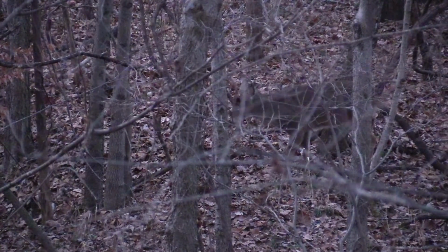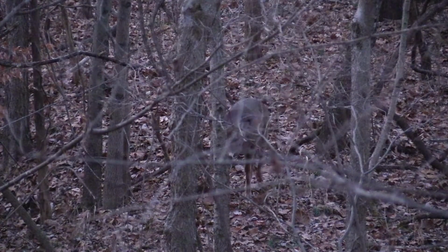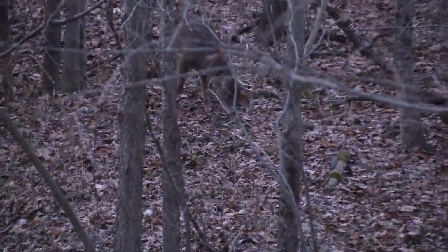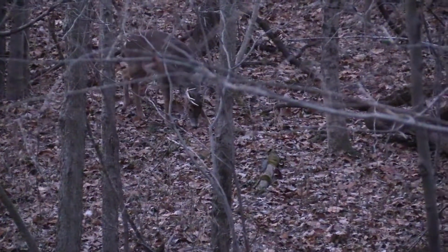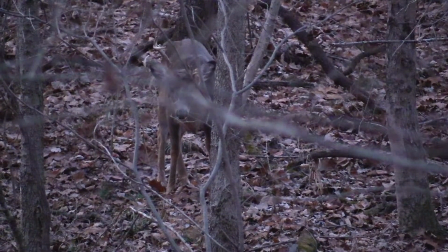But at this point in the season, if you don't have a mature buck to go after, you don't have a late season food source that you're really targeting, you really don't have your sights set on a buck that you're going after, and you've put a lot of time in already, at this point it's smarter to go ahead and start investing into next season, rather than just holding off from shooting does.